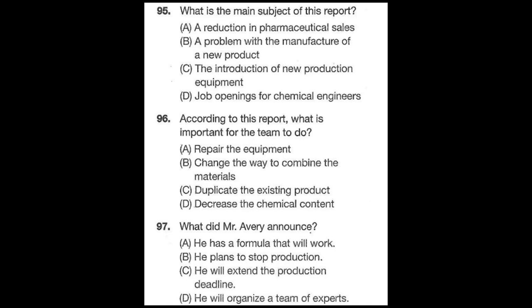John Avery, president of Mayer, announced that he will form a team of chemical engineers to examine the problem. He says that it is imperative that they make formulation changes that will allow the equipment to function properly so they can release the new product on schedule.